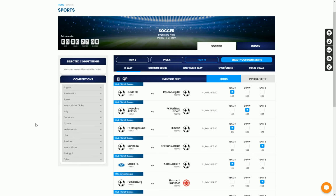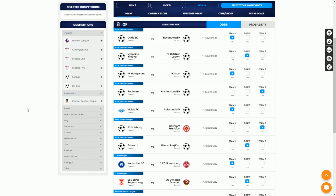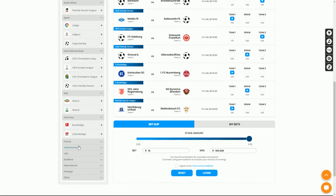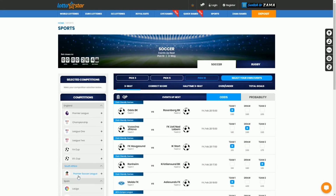Let's have a quick look at some of the competitions and leagues that they have on offer. You can bet on the English leagues, Premier League, Championship, League 1, FA Cup, EFL Cup. You've got South Africa, we've got the PSL betting. You've got Spain, League 1, League 2, and the Copa del Rey. And then as you can imagine, there's Champions League, Serie A betting, Bundesliga, League 1, Eredivisie, and lots of other leagues to choose from. So it looks like there's quite a good soccer selection on Lottostar, which is what most punters are going to be betting on.